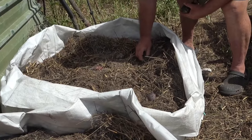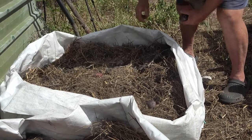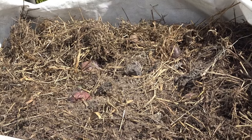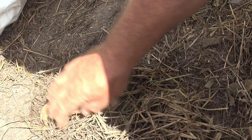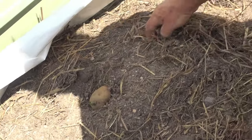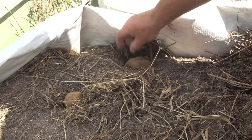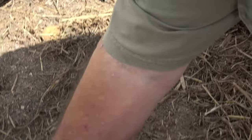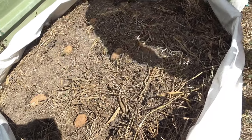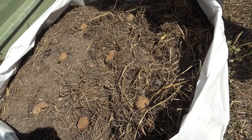These potatoes I'm planting at the moment are some of the store-bought ones, and I'm planting them with the eyes up. I'll cover these over with more of the straw and soil. So there's 10 in that plot. I'm now going to put the 10 proper seed potatoes that I've got in this plot. I'll now cover them over and we'll water them, and I'll document the progress on film as I go.